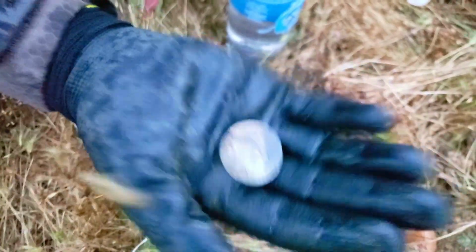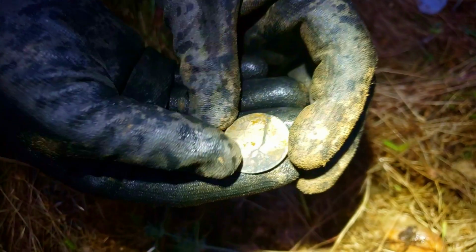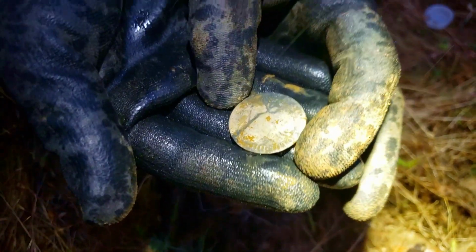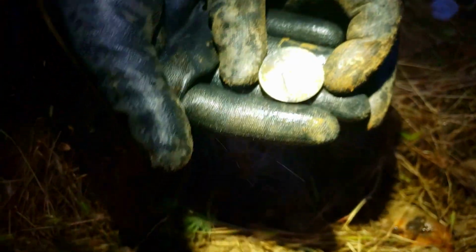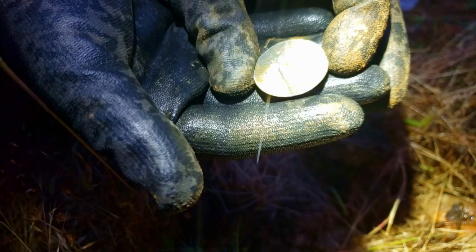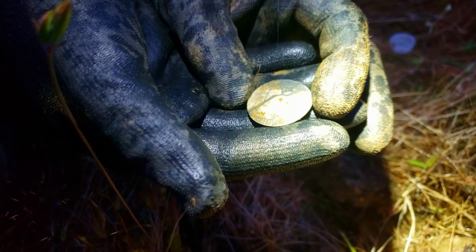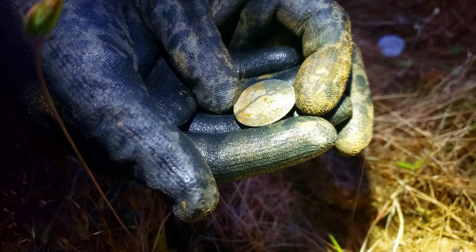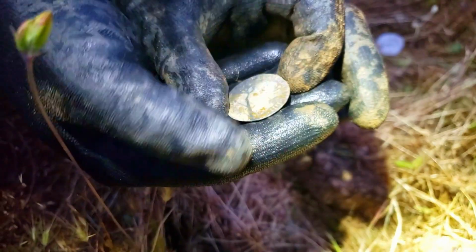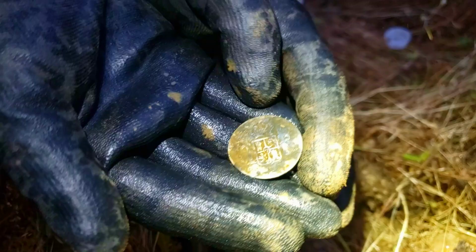Turn your flashlight on and see if you can see it. It's about 45 minutes before dark here, so turn the flashlight on and see if we can see anything. Anything at all? Yeah, I see writing, but I can't quite make it out. And it's in a foreign language, so I have no idea what it says. I see something. Okay, 4 Roman numerals. All right, we'll clean it up when we get home and get back to you guys.